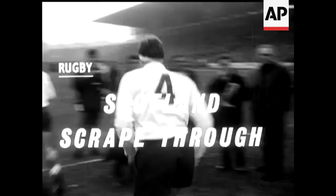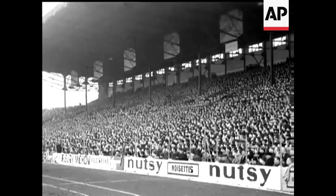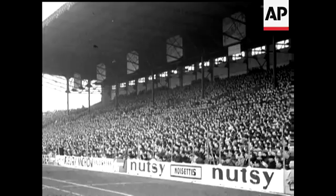France kick off at Colombe Stadium near Paris. This is Scotland's first test in the international championship, and they start well with a penalty goal from 40 yards. Wilson is the kicker.